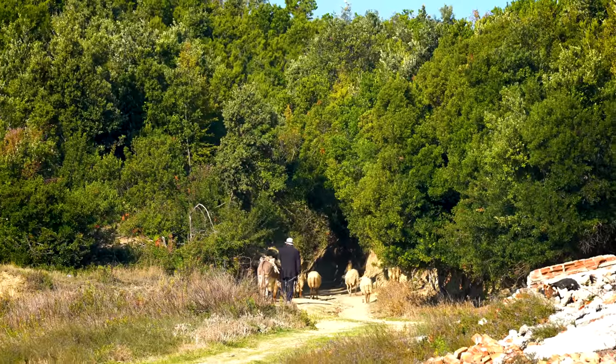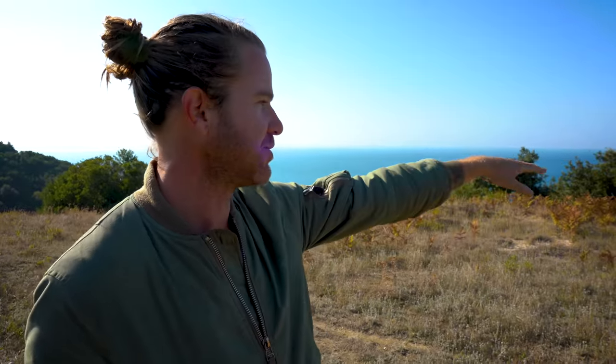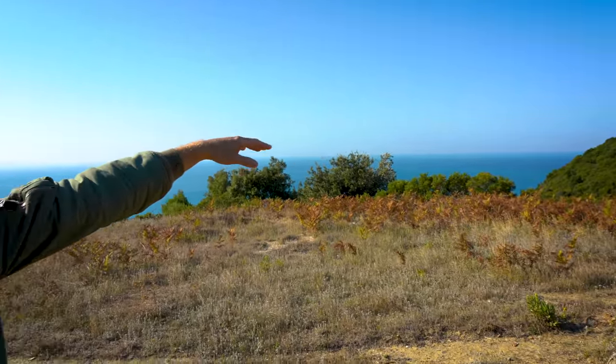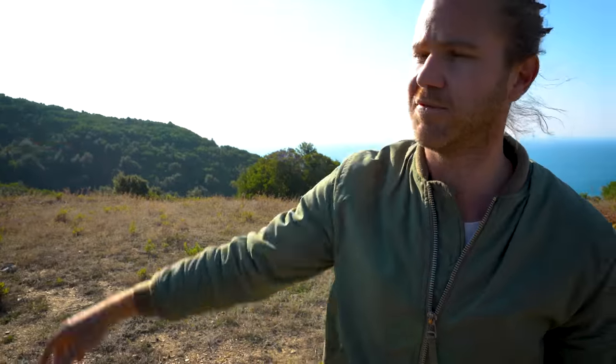Lovely old bloke. He was telling us that this building here, the one that's fallen down, used to be some sort of military building. There's also, I think, two heavy artillery placements just down the hill here. And there's another one up here, which I'm guessing were from the kind of communist era.